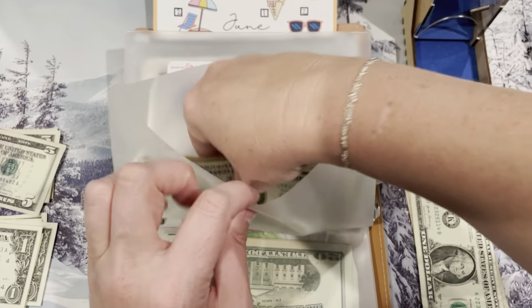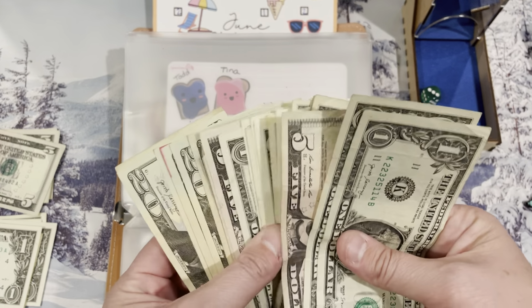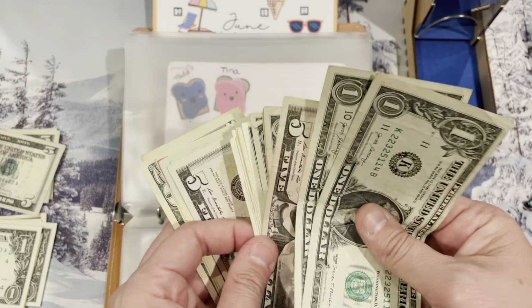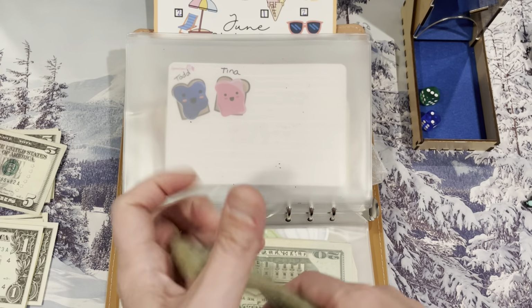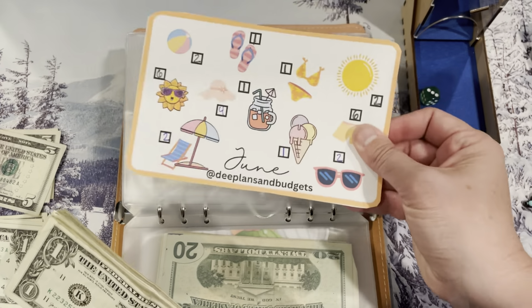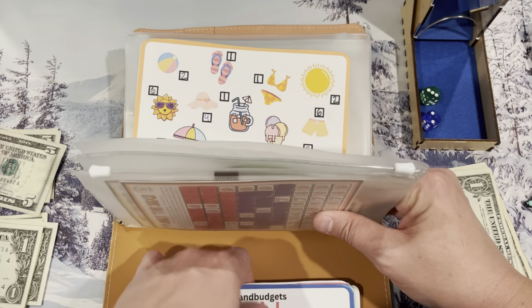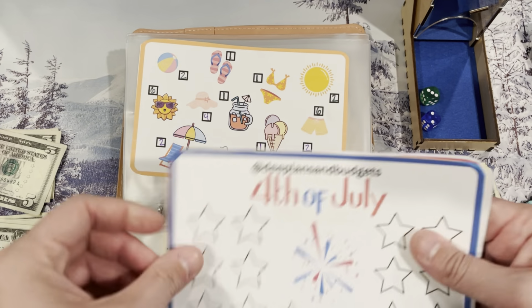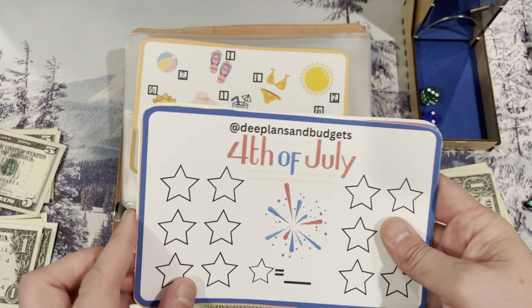This is from D Plans and Budgets. I love this one. It's a freebie. So if you go to her channel, click in her description box, she has it linked. And essentially there's 12 different challenges in here and one for each month of the year. I am doing it where I am letting them collect over the year. So I am not pulling the money after each month.